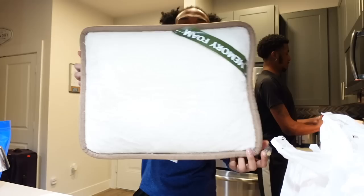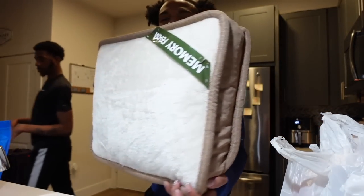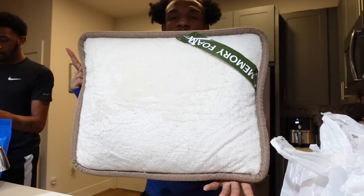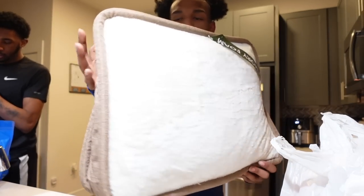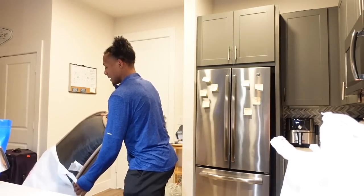And then we got Drake a new bed for the living room, because he don't have a bed for the living room, and it's kind of a beige color with the cream and his memory foam. So yeah, that's very, very cute. Hopefully he don't mess his bed up, because let me not even say that, because he not.